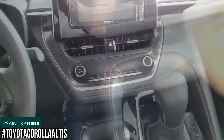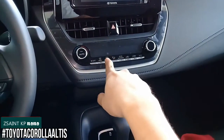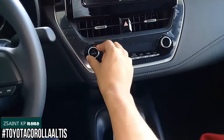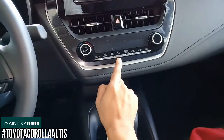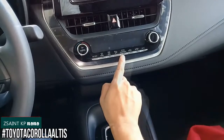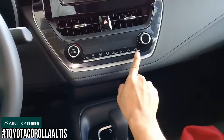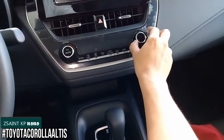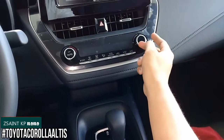Storage. Got your single zone automatic climate control system with all of your controls located right here. It is quite simple to use. On the left is your temperature knob together with your automatic button, off, front and rear defrost, different modes, eco, heat, cool, recirculation, flow of your air conditioning, and your fan speed controls on the right side.